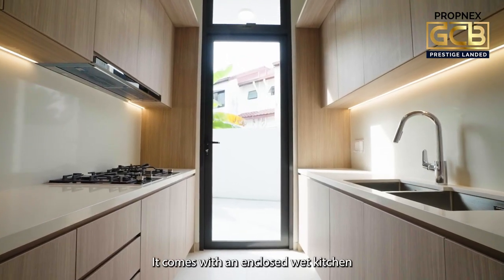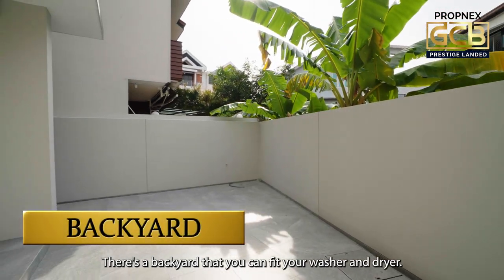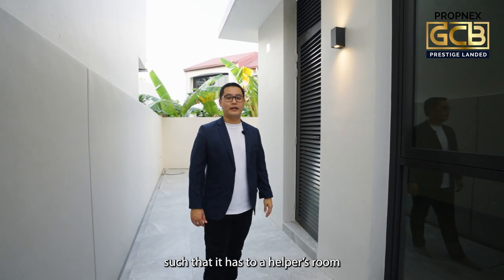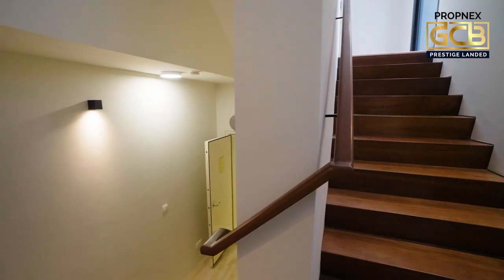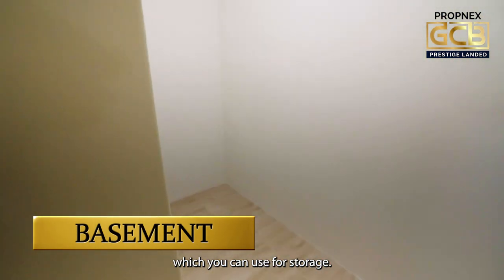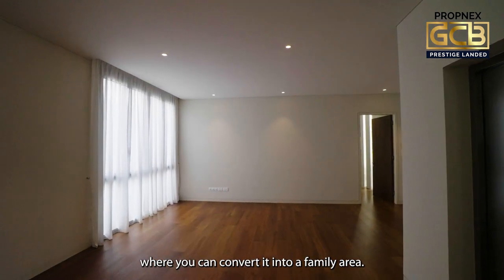It comes with an enclosed wet kitchen and is fitted with Bosch appliances. There's a backyard that you can fit your washer and dryer. This house is well configured such that it has a helper's room at the corner of level 1. For this unit, we also have a basement that includes a bomb shelter which you can use for storage. At level 2, there is also a living space where you can convert it into a family area.